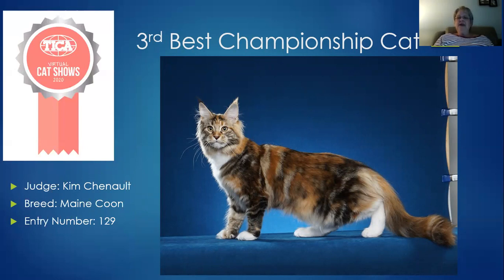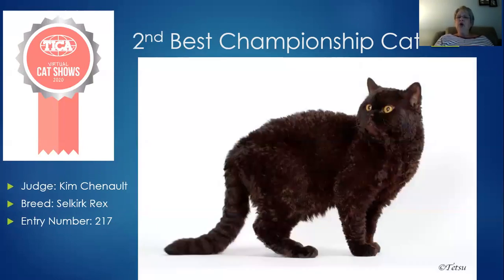My 2nd best, this black Selkirk Rex. The coat is absolutely amazing. Wonderful head type, eye color, just a stunning cat.